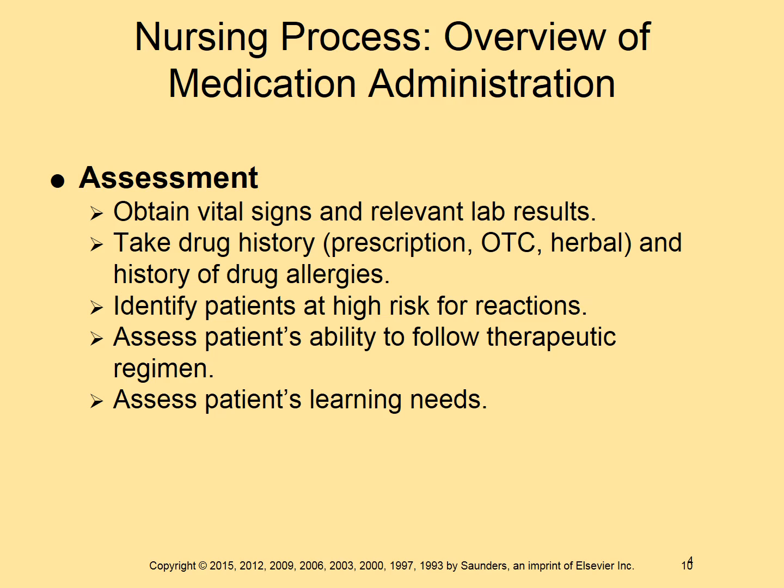Assess the patient's learning needs. There's always something to teach. So if you can't come up with anything else on a care plan, there's always and forever some sort of knowledge deficit, something that needs to be taught.